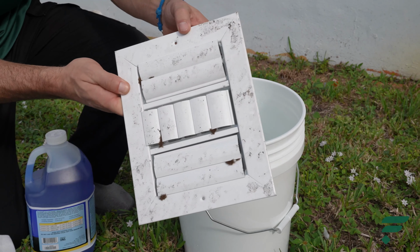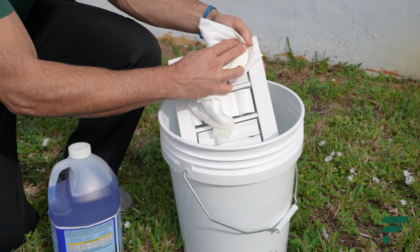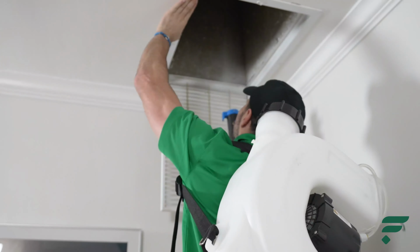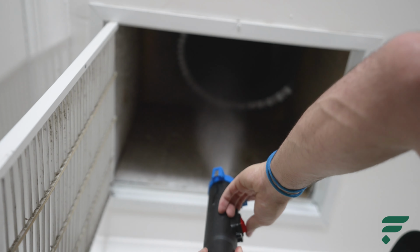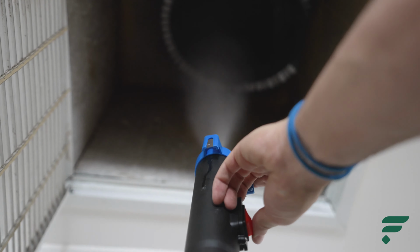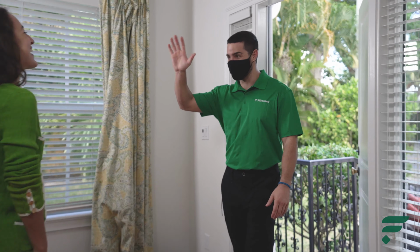For an additional layer of cleaning, we offer a full sanitizing and disinfectant bath for your vent covers. And for the deepest clean, complete your service with an air duct fogging. We use only non-toxic EPA-certified disinfectants to keep you and your family safe and healthy while targeting any bacteria that may be left in your ducts.